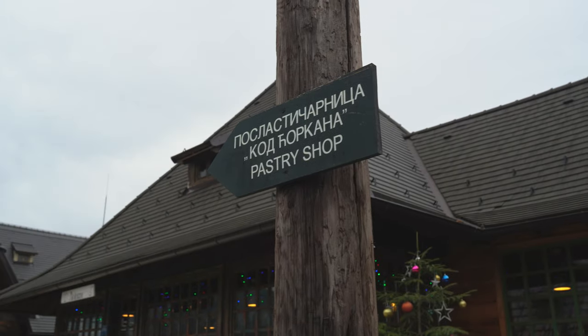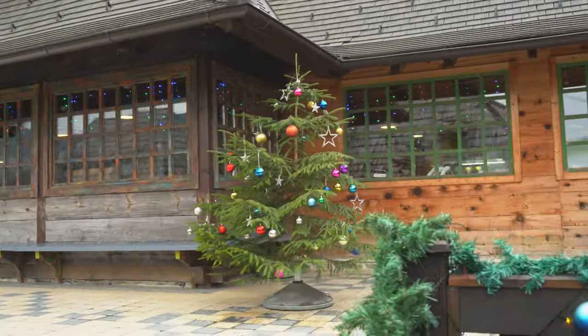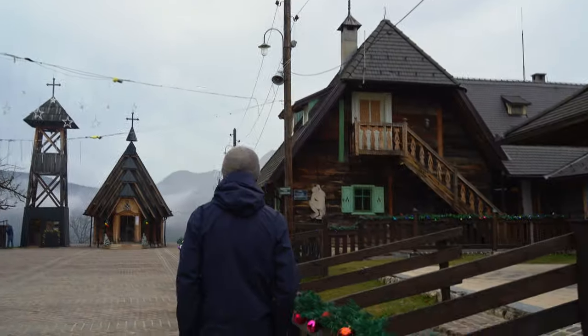I think the tickets are only a couple of pounds. Let's go inside and explore it. It says pastry shop this way. And look at the Christmas tree. They've got a lovely Christmas tree. Shall we go for a wander? It was £2.20 per person to get in. And let's go explore this film set.